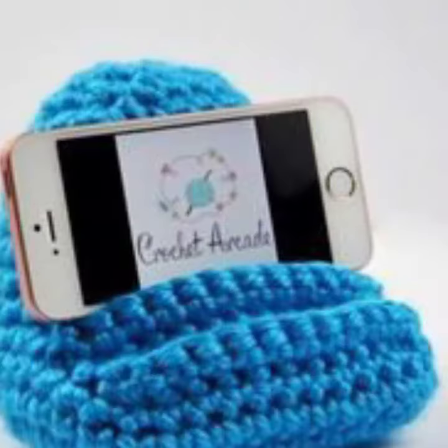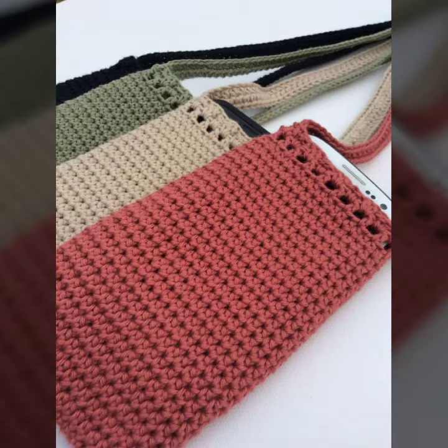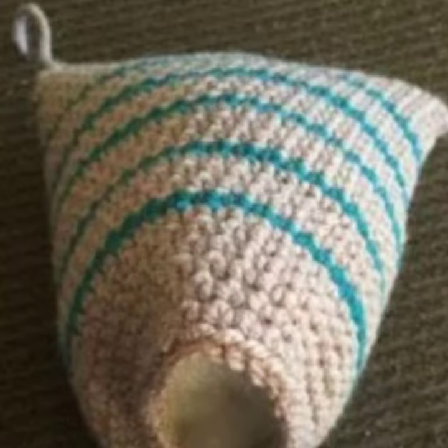Today I will talk about a more stylish and gorgeous collection of the most demanding crochet phone holder designs. Different designs, different ideas, different color combination contrasts for you.